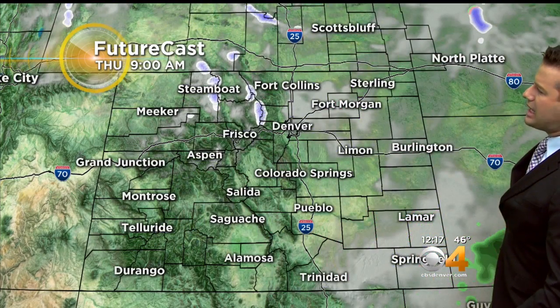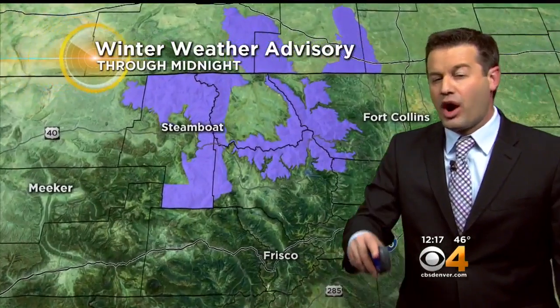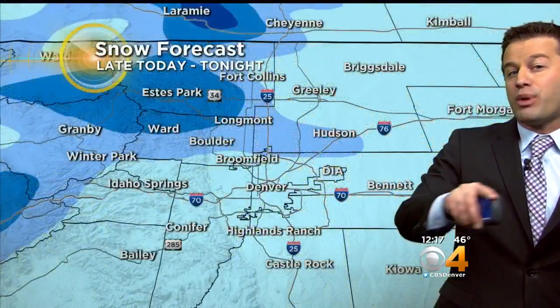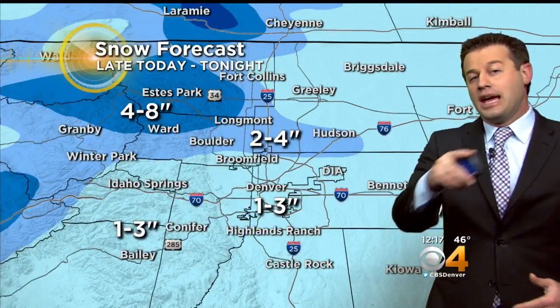And then here is 9 o'clock tomorrow morning. By that point, everything should be pretty much out of the state, with still the chance for a little snow in the mountains tomorrow. In terms of accumulation in the high country today, there's a winter weather advisory through midnight for 4 to 8 inches of snow up around Rocky Mountain National Park and over to Rabbit Ears Pass, just like what happened Monday night into yesterday morning.